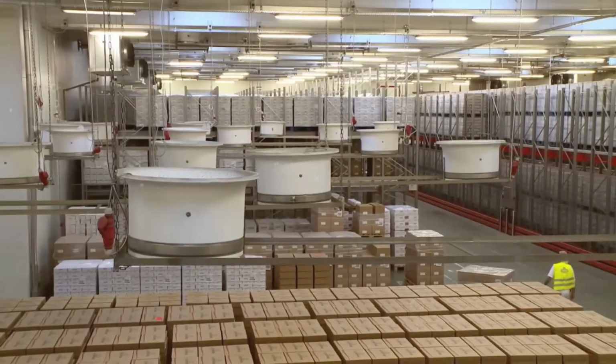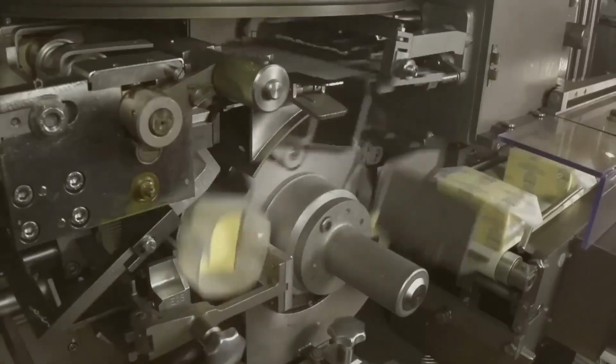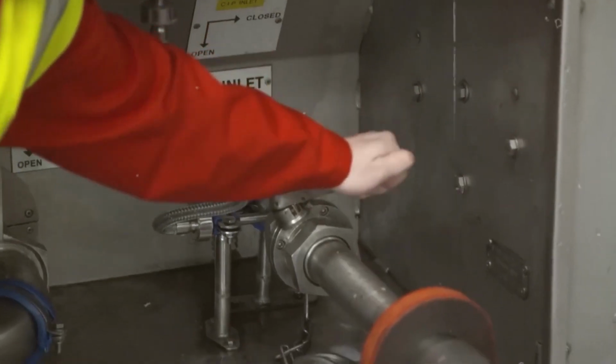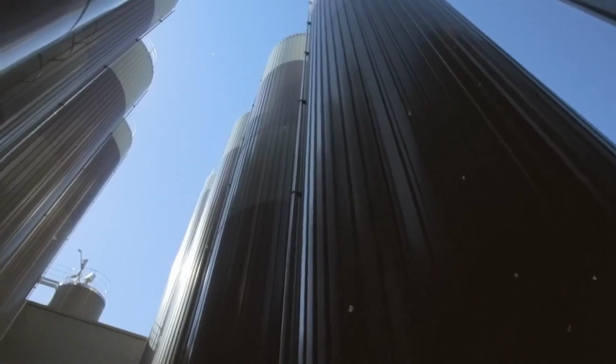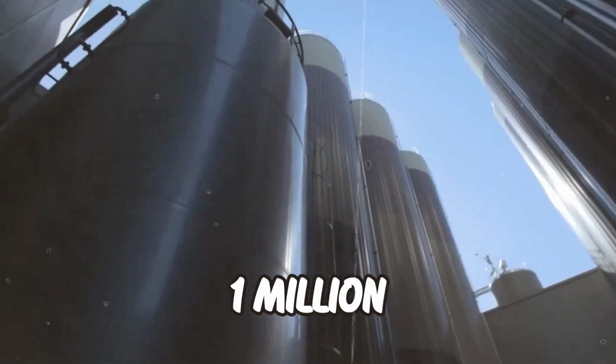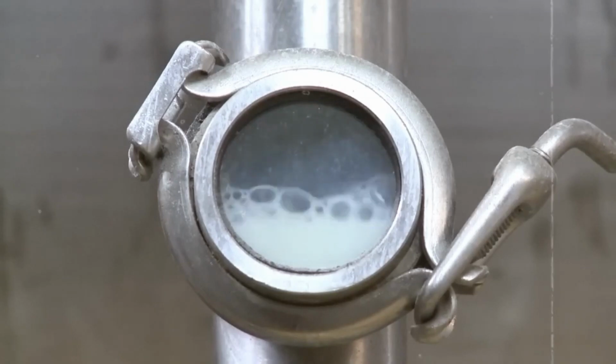The butter journey is fascinating, but the story doesn't end there. The factory doesn't stop at butter. It also engages in the production of powdered milk. The process begins with milk from suppliers being transported to storage tanks with a massive capacity of 1 million liters. The milk is then pumped into an intermediate container and subsequently into machines responsible for evaporating the milk until it reaches a density between 45 and 52%.